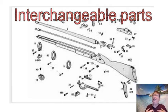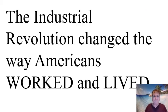So thanks to the War of 1812 and interchangeable parts, the American Industrial Revolution sort of jump-started. That is, because all this money is being poured into American-made factories, Americans are getting more and more of these factories for more and more items. So again, by 1860, you have 140,000 factories producing a large range of items, not just cloth, not just guns, but a lot of other stuff Americans use. So the Industrial Revolution changed and will change the way Americans work and lived.